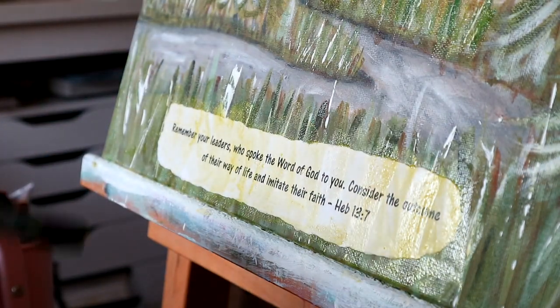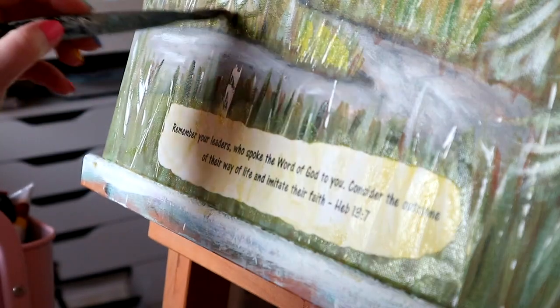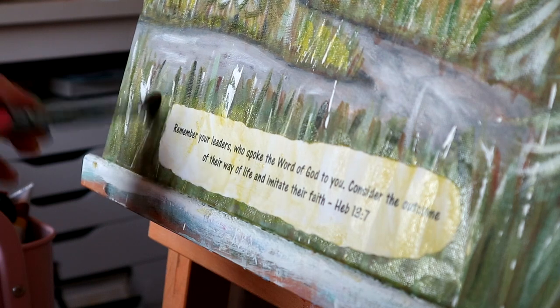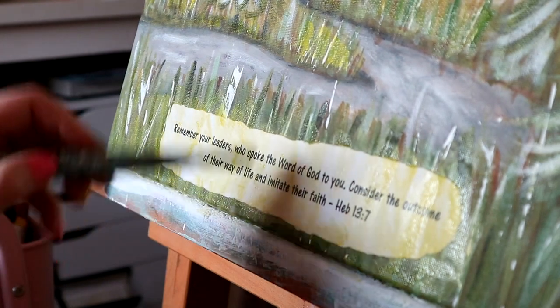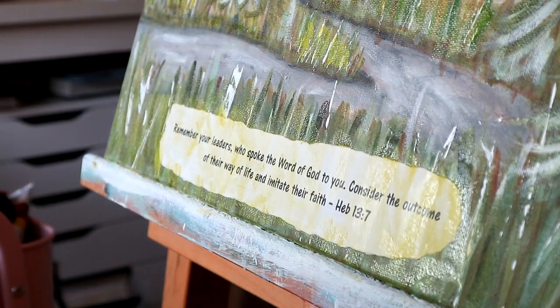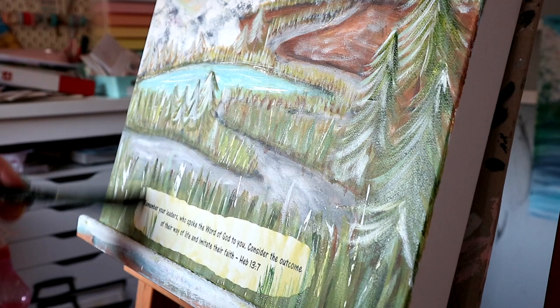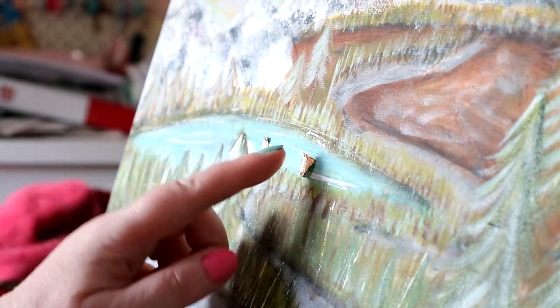Now I'm adding in a bit of that green in other places, just to make it really pop, because I felt like it had got a little dull in areas, so I was just adding in some extra greens to break it up and really lift it where it needed it. So after letting that layer dry, I went in with some darker greens and started adding in some grasses around. I've been really careful not to cover the whole scripture up. And now we move on to the lake.